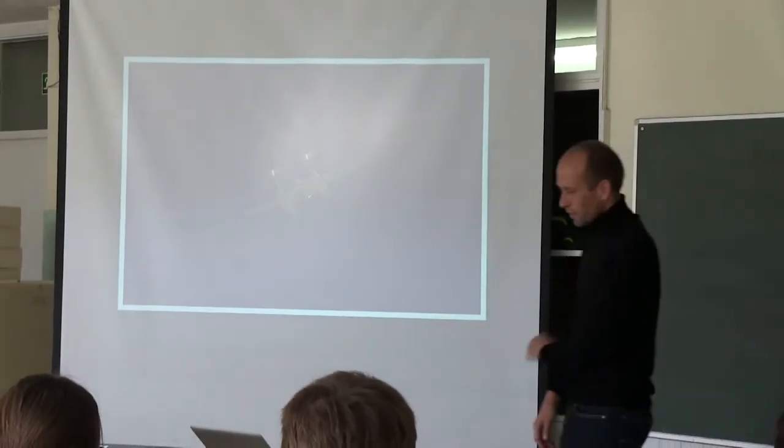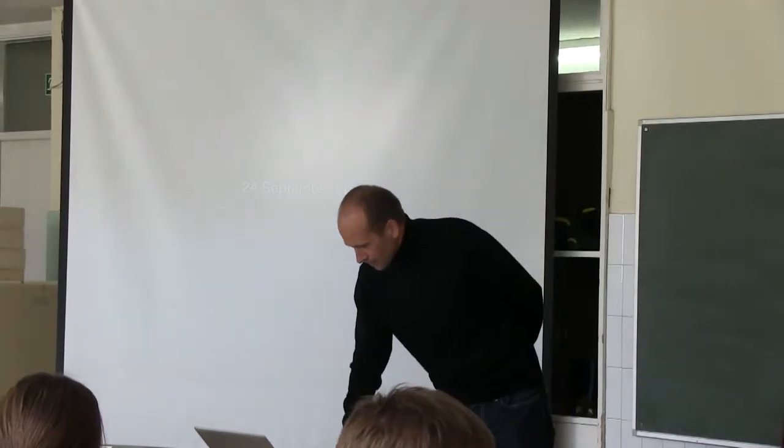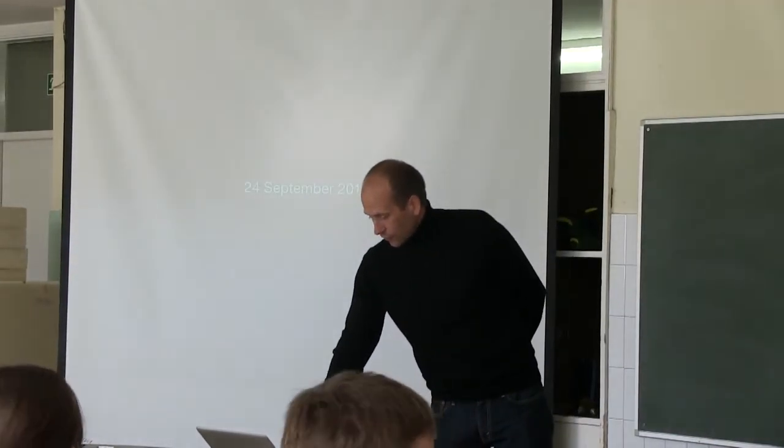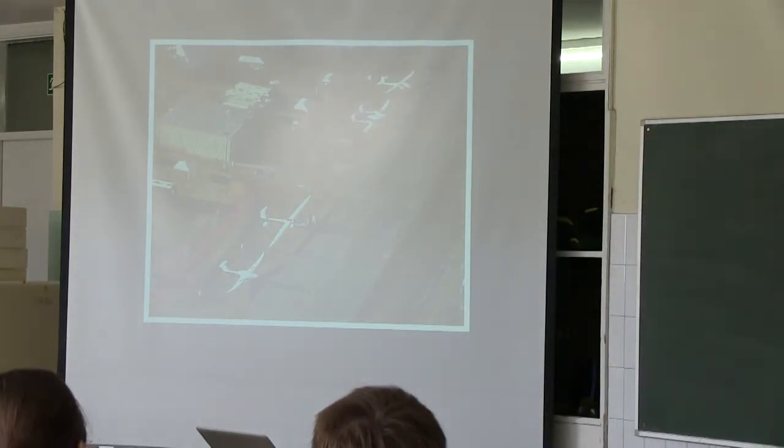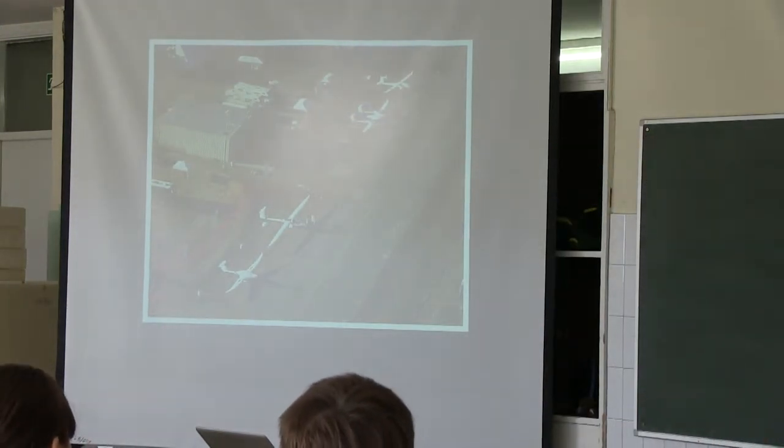This is what the aircraft looks like from the ground. It's really weird, in sort of a space shuttle kind of way. And on the 24th of September, the competition began. There were 12 entrants to the competition. Only four teams managed to build the aircraft in the time.